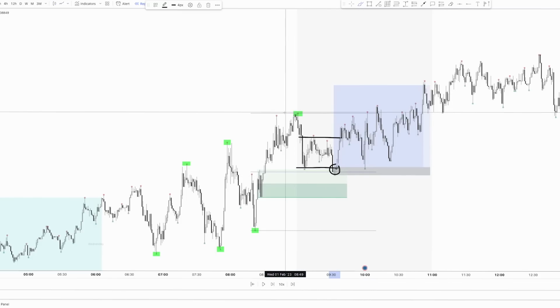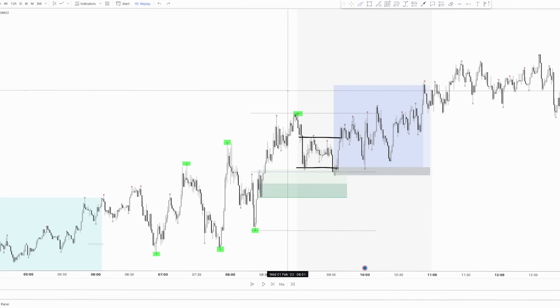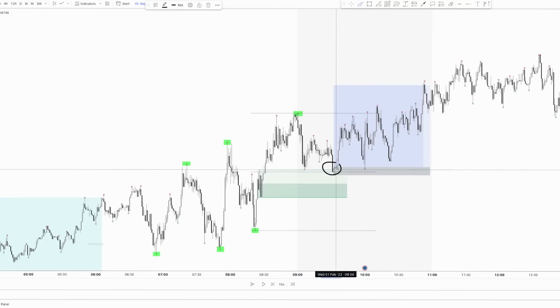And as we see, we get that continuation because we take out the high. So we get range initiation, that creates the high. We pull back into that range mitigation, and the next target is the high for continuation. So again, for me, I don't move my stop until the continuation happens. So I got involved in this trade here, again for a long. We react back out the same area.